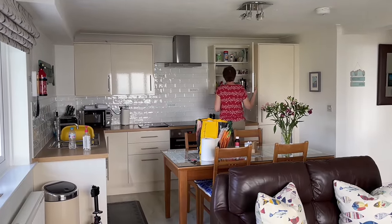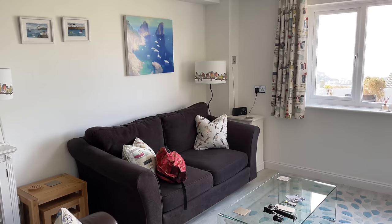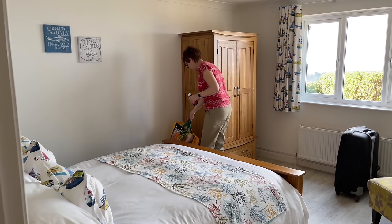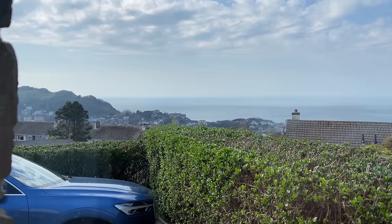Well, we made it safely to the Airbnb, and very nice it is too. So we're going to get ourselves settled in here, and tomorrow we're going to explore one of my favourite towns from my childhood.